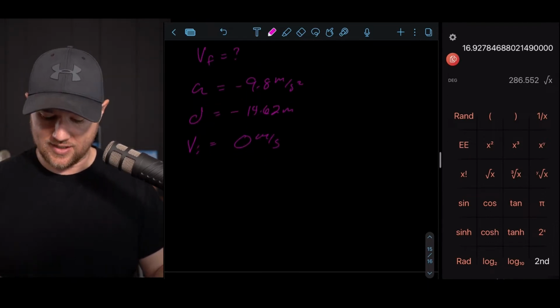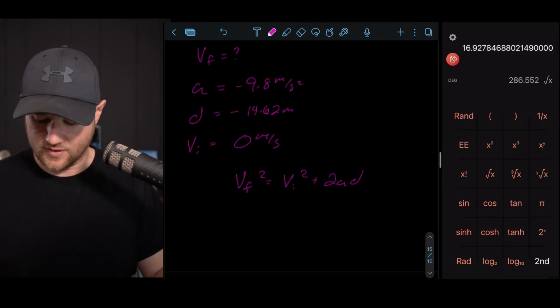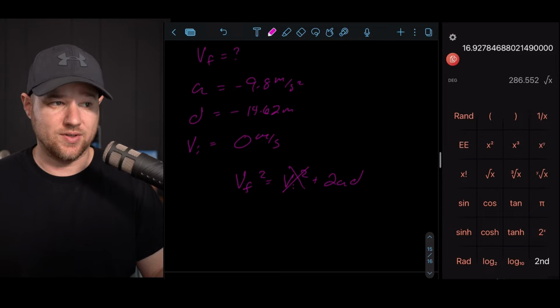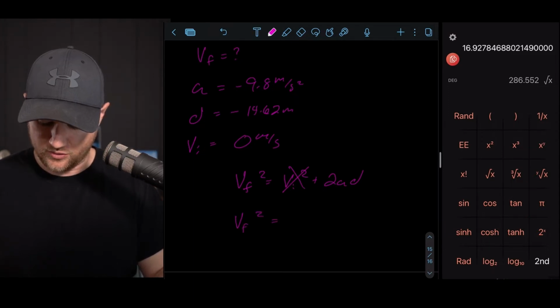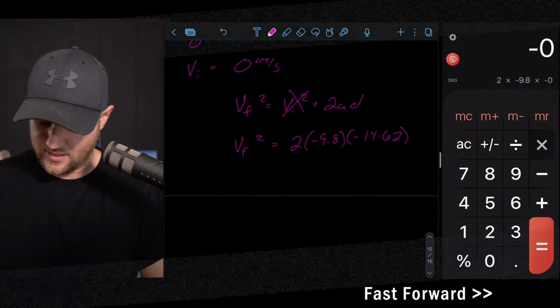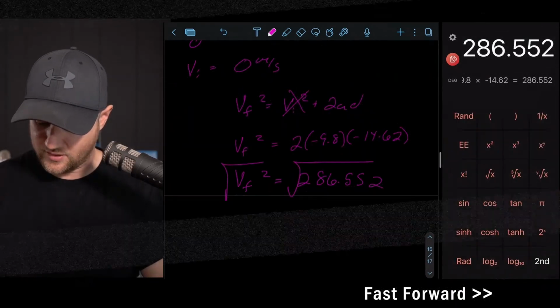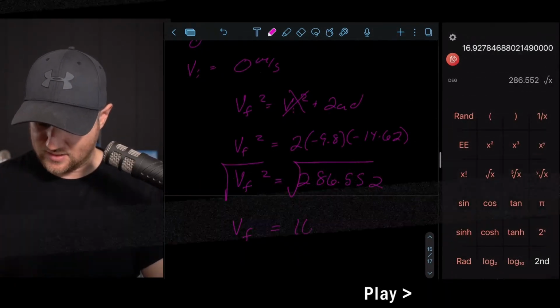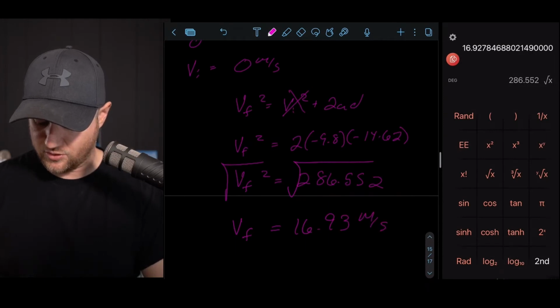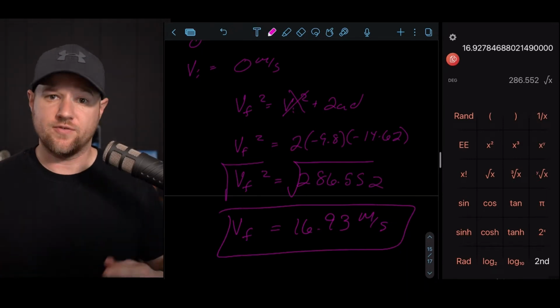Using this information, I can say VF squared equals VI squared plus 2AD, just using one of my kinematic equations. The initial velocity is 0, so I'm just going to cancel that out. So VF squared equals 2 times negative 9.8 times negative 14.62, which is equal to 286.552, and I need to square root both sides of that. If I just swipe over, hit square root, I get the final velocity of 16.93 meters per second, not squared, just meters per second. So that's how fast you have to fall to have a 50% chance of dying.